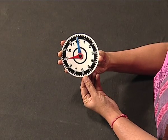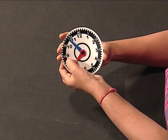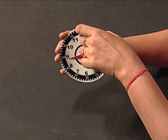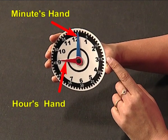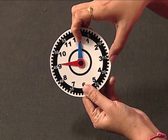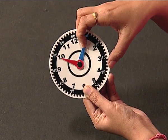A clock. This clock has a movable hour hand and a movable minute hand. Children can rotate both the hands and can show any time using this clock.